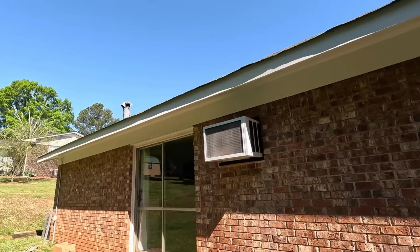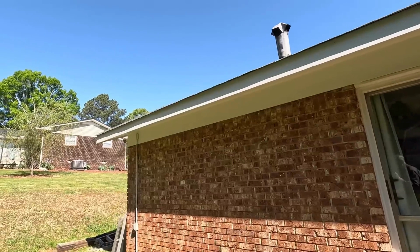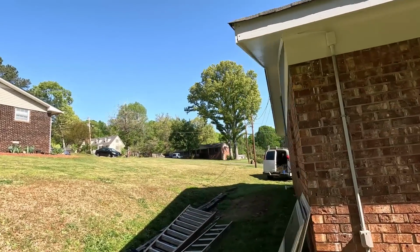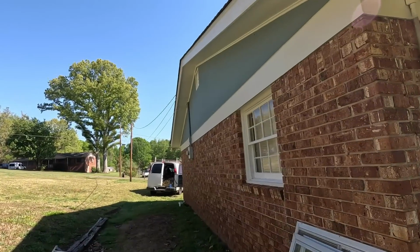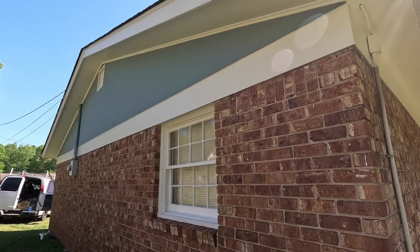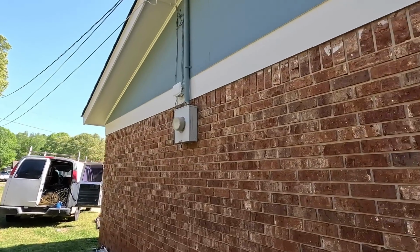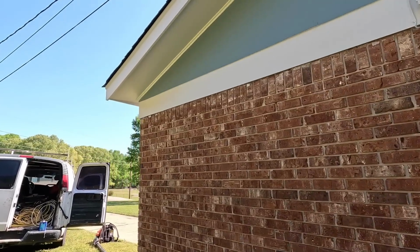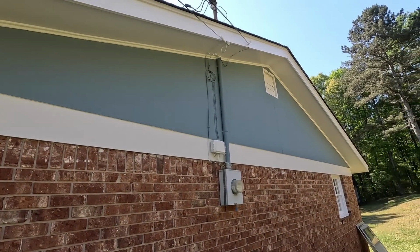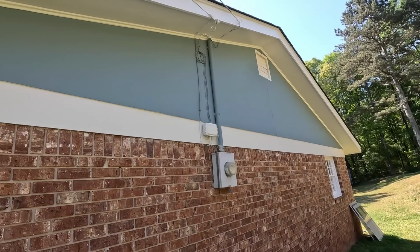Okay, that's looking real good around here on the back side of the house. Move around to this end here. I think this end is finished down here. Yeah, this end of the house is completely finished. Let me move up here on this other corner. I don't think they have anything else to do over here.